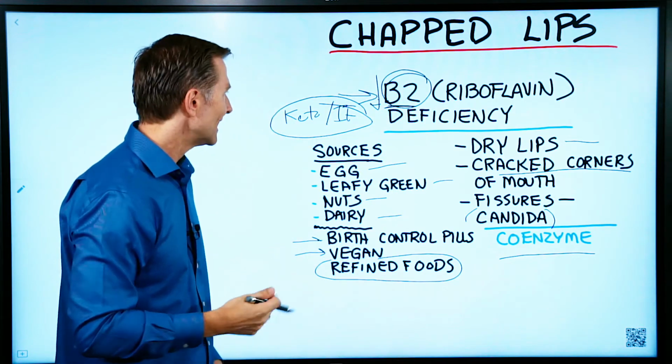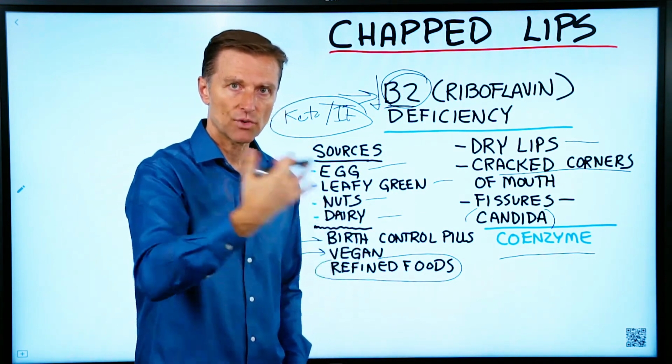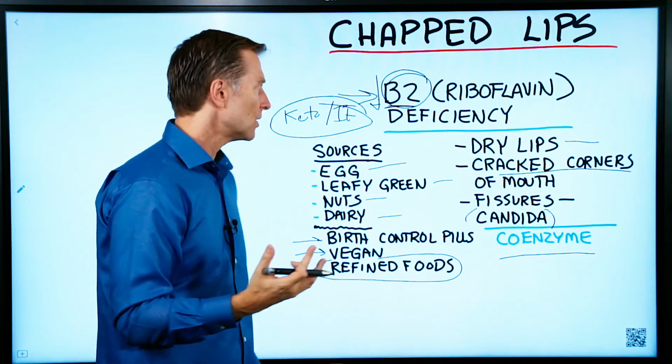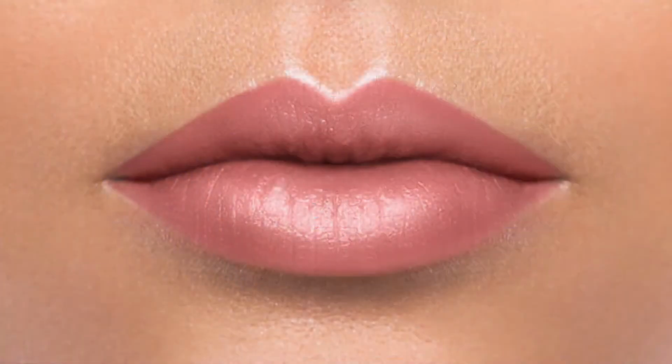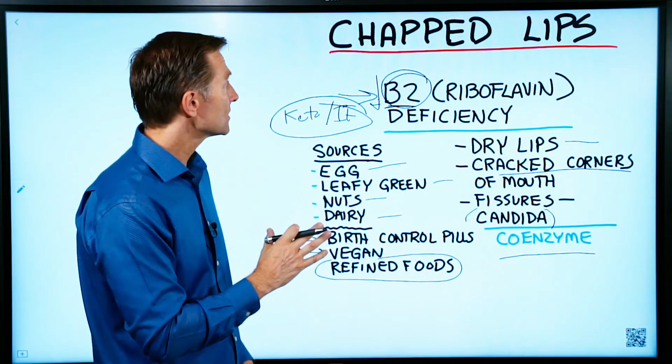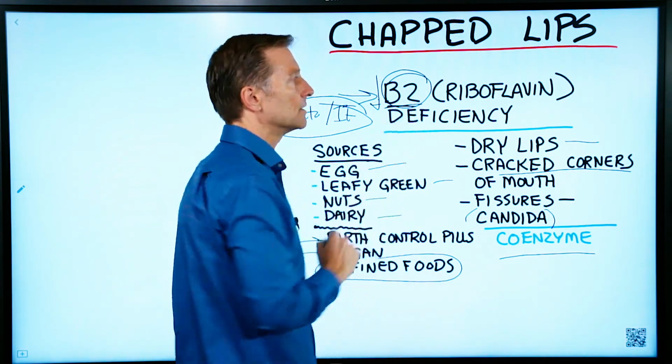A lot of people that get on keto, okay, and they get off the grains, they notice their skin is no longer dry. They notice that the lips are no longer cracked anymore. So if you were curious about what causes this, it's a B2 deficiency.